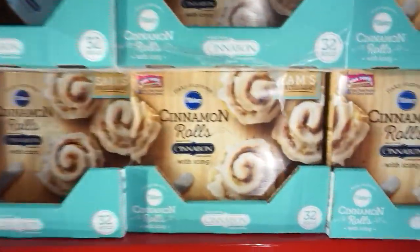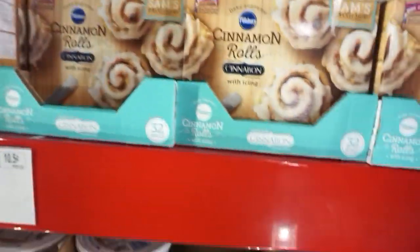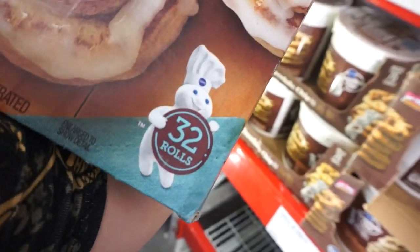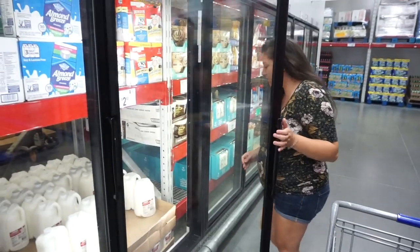I wonder how many come inside. We have actually never had this before. 32 rolls for six. Wait, is it six? I don't know. Yeah, I think it's 678.